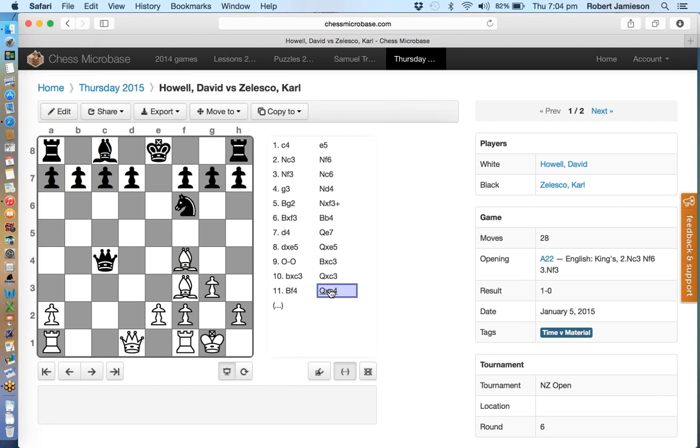All right, you've nearly got the right idea. Let me explain it to you. Now, the thing about being ahead on time is that advantage might disappear. So if we fiddle around and we play sort of little moves like a3, which don't really help, he's going to play pawn to d6, he's going to castle, he's going to get his bishop out, and our time advantage will totally disappear. So what we want to do is get our pieces out really quickly. All right. Which piece isn't helping?